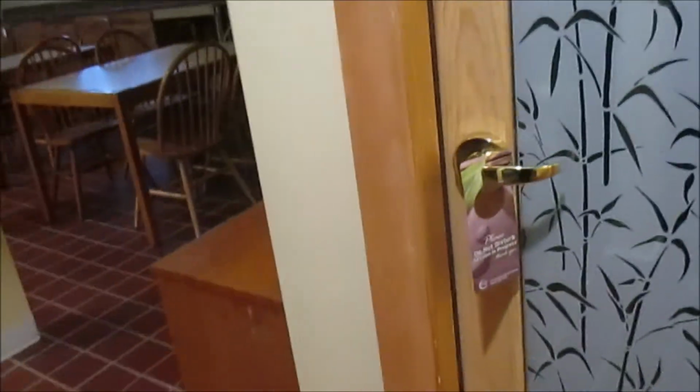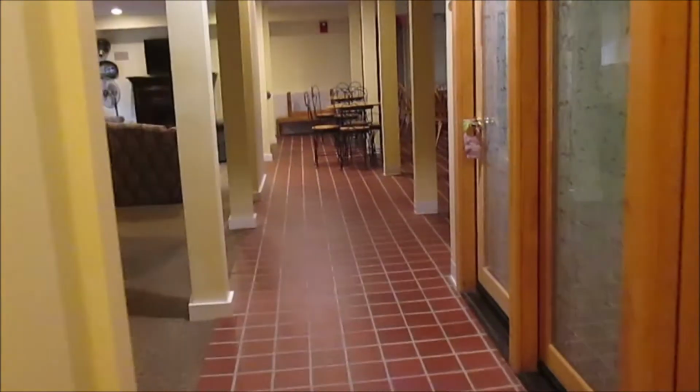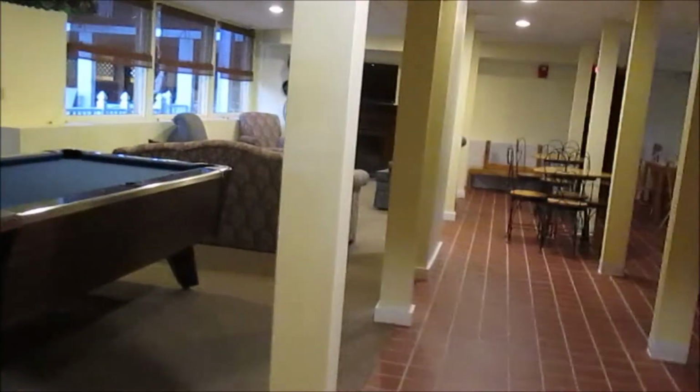Okay, please do not disturb. So somebody's in there. Yeah, this is where you would be serviced, in an open space. Oh, it's a bathroom. Large bathroom, part of the spa.